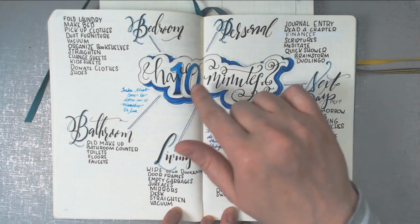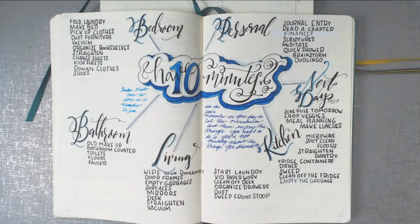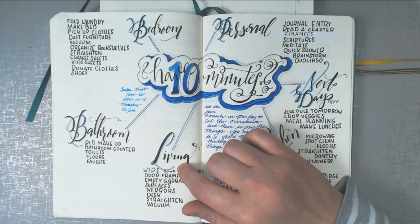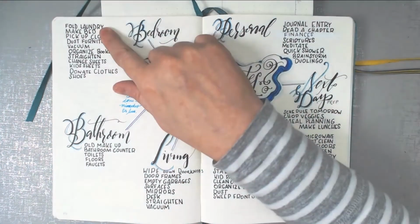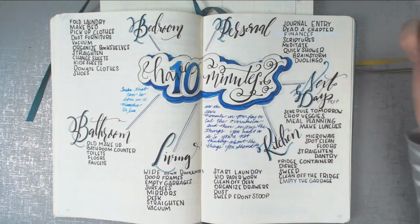It was in December, and I doodled this and I laid it out in mind map format. And I made a list of all the things that I tend not to do. If I have 10 minutes, or if I run into just a little bit of time, what can I do? And this has truly been a game changer for me. I make my bed now. I don't have any excuse.